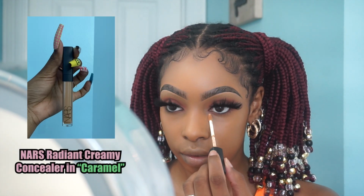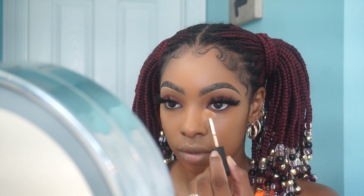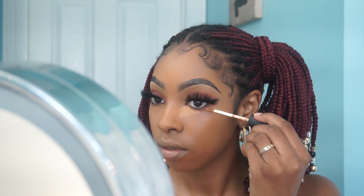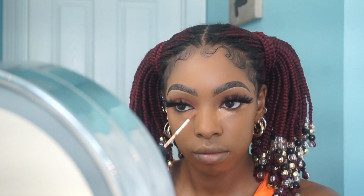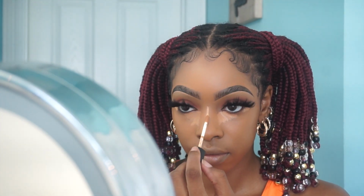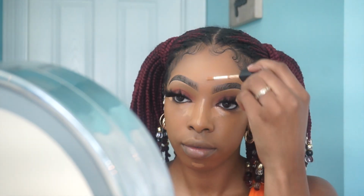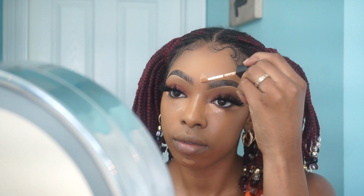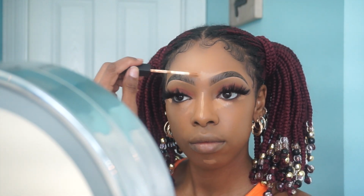And on to concealer. So I'm using the NARS Radiant Creamy Concealer. It is literally my favorite in the entire world. I used it once like 3 years ago and I've never used anything else. Like it's literally the bondage. I can't. But yeah, so I'm just gonna keep placing that concealer in the areas of my face that I wanna bring forward. And then after I'm done doing that, I'm gonna take that same beauty sponge that I was using to blend out my foundation, and I'm gonna blend out my concealer with it too.